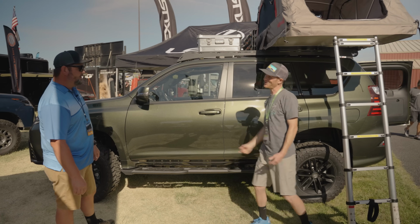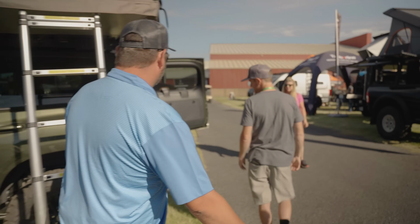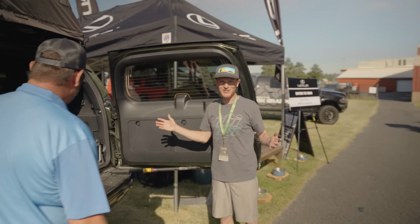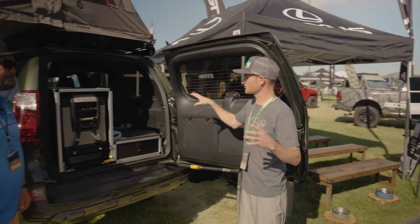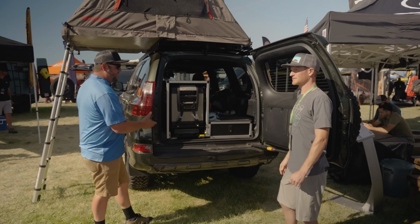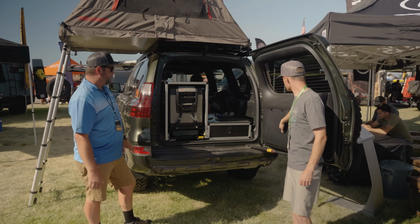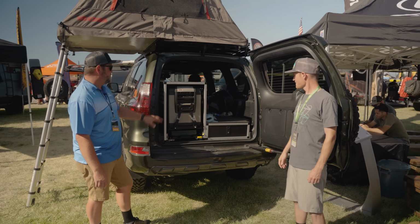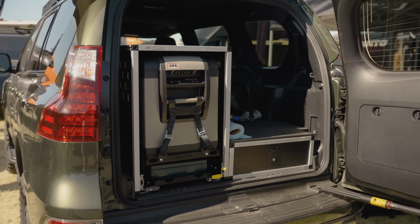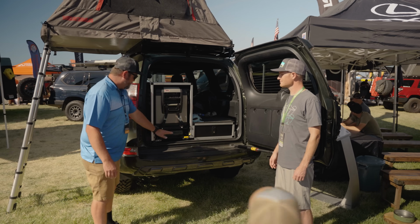Very cool. Well, let's go around to the rear end of the vehicle and tell us what's happening back here. You know, there's a lot going on here, and to me, again, this whole section just proves the versatility of this vehicle. So obviously this doesn't work if you need that third row, but the third row can come out. This one features a Goose Gear system, which is a really high-level, top-shelf setup that makes sense with the Lexus vehicle and the Lexus brand. So this has got the drawer slide as well as a stove slide underneath.